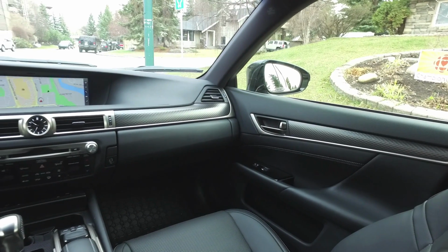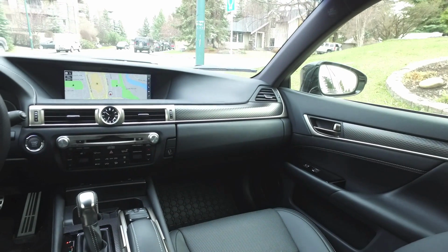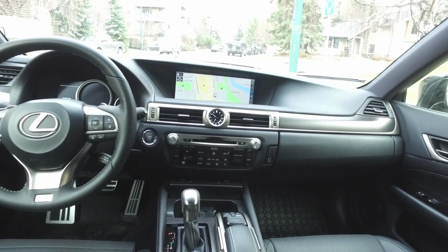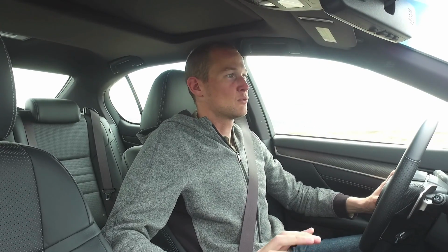First up is the interface. You use this mouse-style clicker. It's just not particularly easy to use, and I know that I've heard from other people who've written before and said, yeah, it just takes a bit of getting used to, but I've been in a lot of Lexus vehicles at this point, and I still don't particularly like it, and right across the industry, it's widely panned as one of the least intuitive systems out there for scrolling through menus.